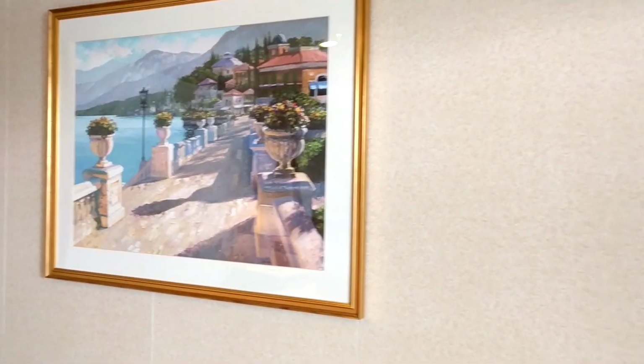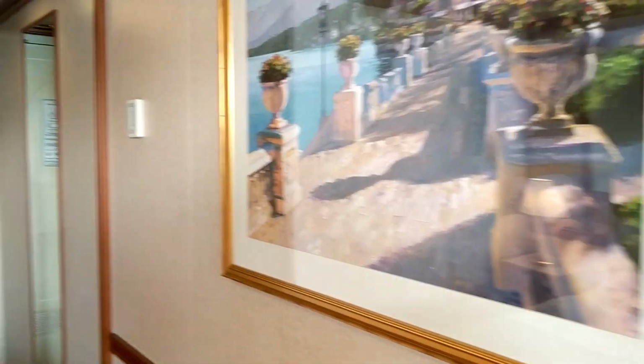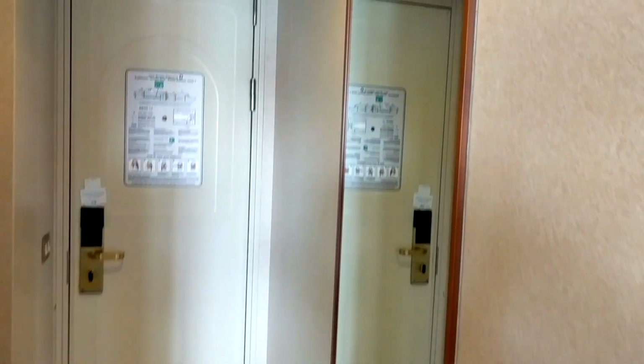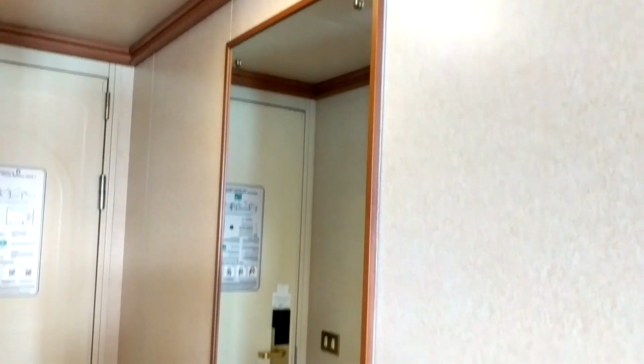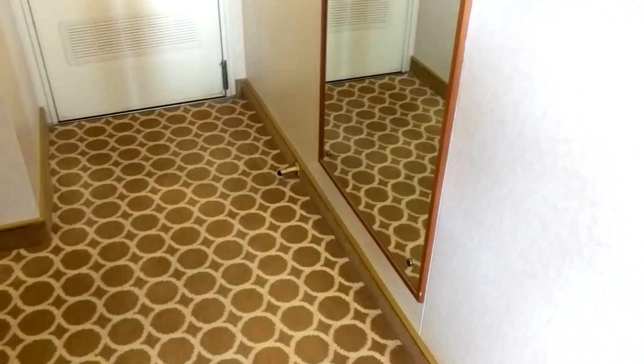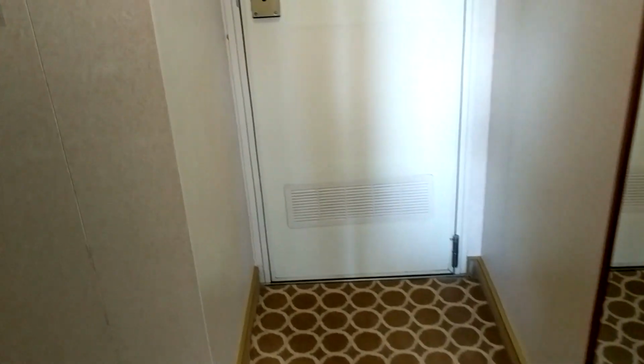And then they had this picture on the wall that did not have mirrors, and now we're heading down to the door to the cabin, and here was yet another mirror, a floor-to-ceiling mirror. So there were a lot of mirrors in here. It made it nice and airy feeling.